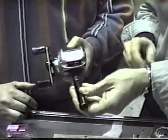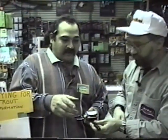Okay, so if he's out there, he flips. Yes, flipping is a close cover technique where you pull a little line off and drop to a spot. You're only a few feet away, in tight cover. Most of your strikes in those situations are going to be immediate. So you want to be able to get back on the reel immediately.